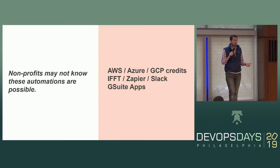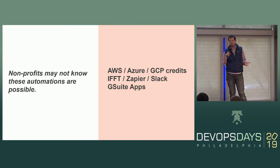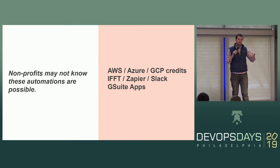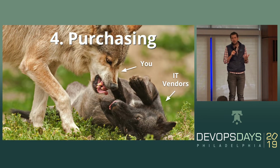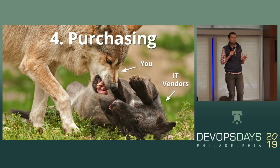You can use things like AWS or Azure or GCP, free credits for nonprofits. Other services like If This Then That or Zapier, you can automate things that nonprofits didn't even know could be automated.